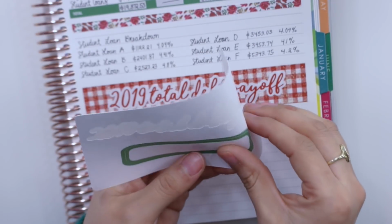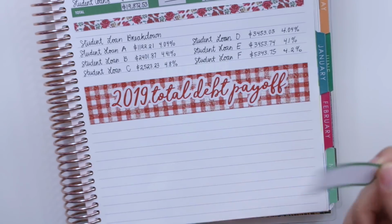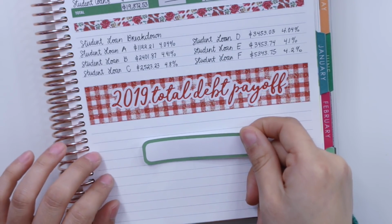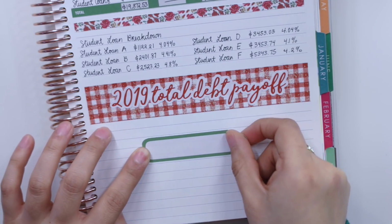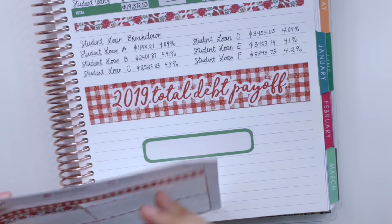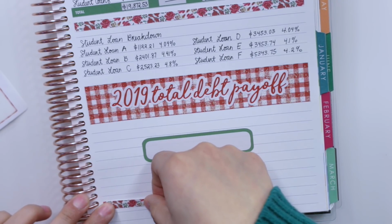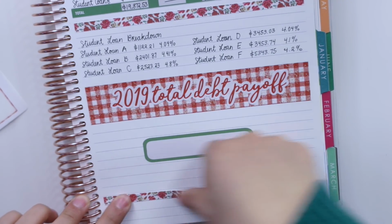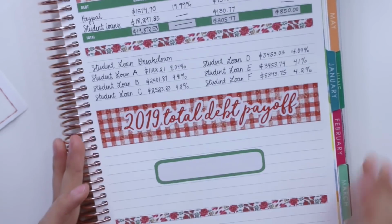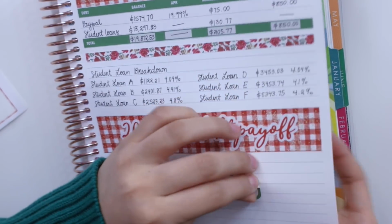And I also made this little label here, so I'm trying to figure out how I'm going to do. Maybe I'll put it right here. And then do some washi at the bottom. I think that works. Okay, so let me go ahead and first center this a little bit.